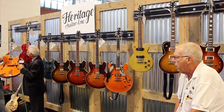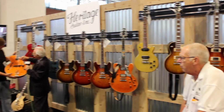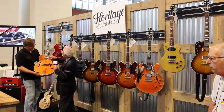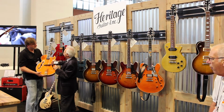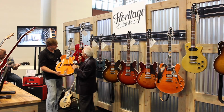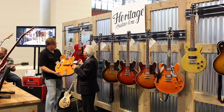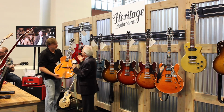Now this one is a Sweet 16. It's 16 inches across the lower bout. This is a floater pickup, so this is more of a solo guitar. This is something very sweet. The tonality is beautiful. It only has a volume knob. You could add a tone knob if you wanted to, but a lot of people don't use it. It's such a smooth guitar. That's why they called it the Sweet 16. It was nicknamed after the old 16-inch jazz guitars made in Kalamazoo of old.